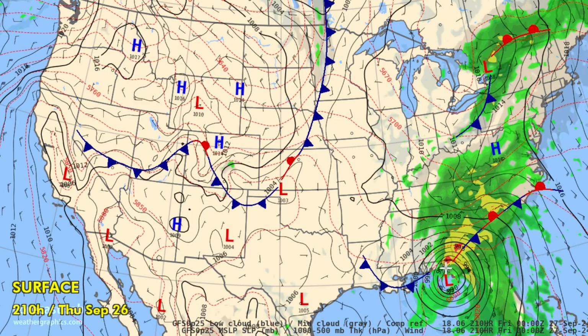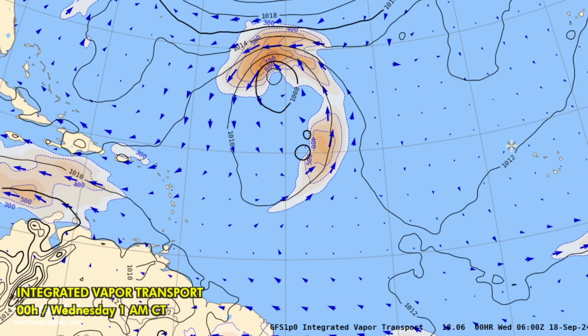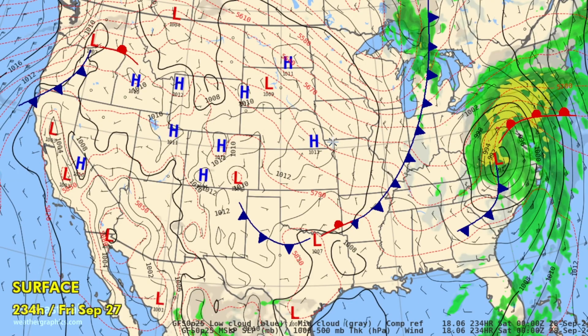The GFS taking that into the Florida Panhandle, on up into Georgia, the remnants of a hurricane or tropical storm, and that will move up the East Coast going into Friday and Saturday. Anyway, that's currently the way it looks on the GFS, and it is certainly subject to change.